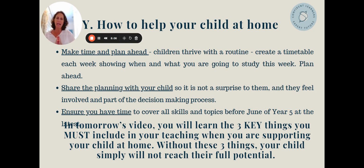If you plan ahead, perhaps on a Sunday night you sit down and say, right, we've got gymnastics on Monday. Tuesday, we've got a maths lesson. After the maths lesson, we're going to do our maths homework. On a Wednesday, we're going to do our English homework from last week. And then on Thursday, we're going to do some verbal or non-verbal reasoning. So you've got that time booked in, right? 11 plus study does have to be booked into your child's diary. It's as important as a piano lesson or a football practice.